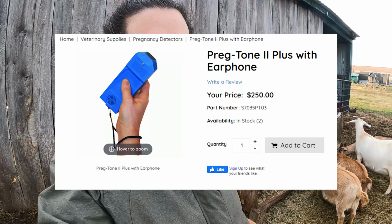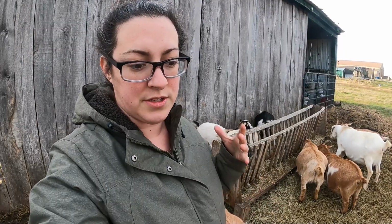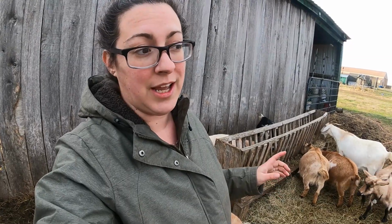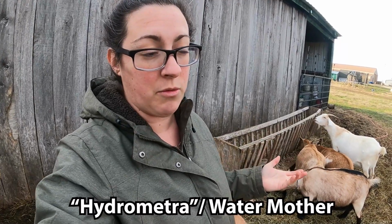They also make these really cool, it's almost a Doppler, but it's a device that you can use on goats and pigs and probably other animals to detect amniotic fluid. They're a little bit expensive. They're still beyond what I think is worth it for me to have, just to know that my girls are bred. But it seems pretty neat. You just hold it where the babies should be forming, and if you get a certain series of beeps, that means that the detector is detecting the amniotic fluid, which is only going to be there if she has kids, in theory.